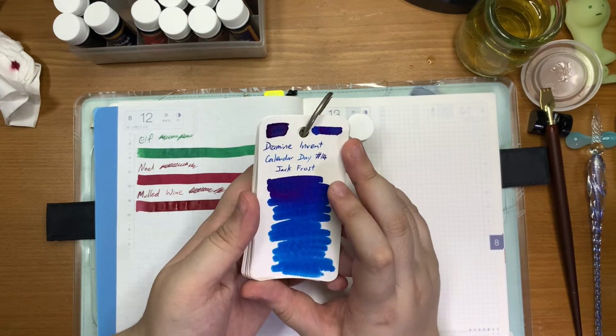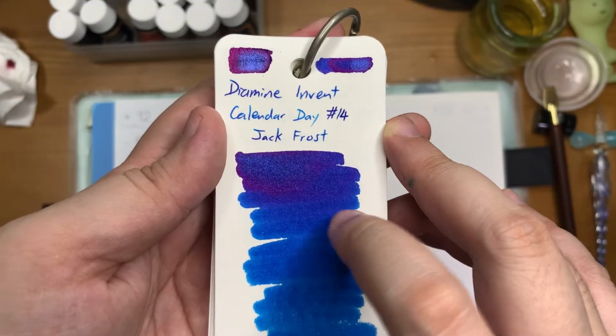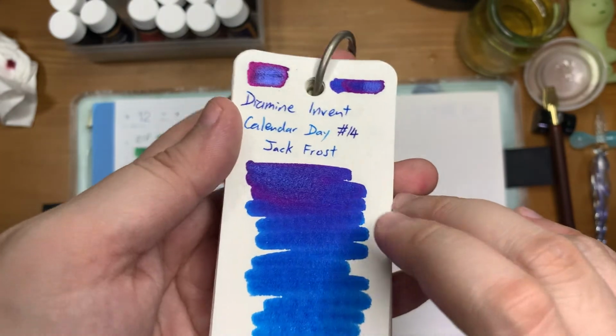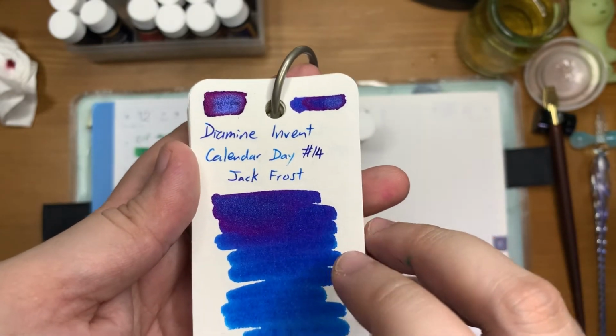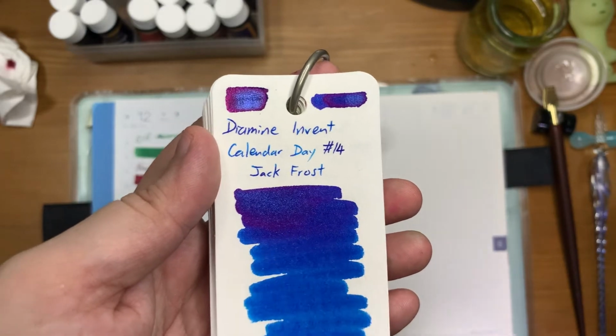Okay, day 14. This is like the Polar Glow but on steroids. Okay, so blue with red sheen. So all that red you're seeing over there, that's the red sheen, but we have blue shimmer. So blue ink with blue shimmer particles and red sheen.